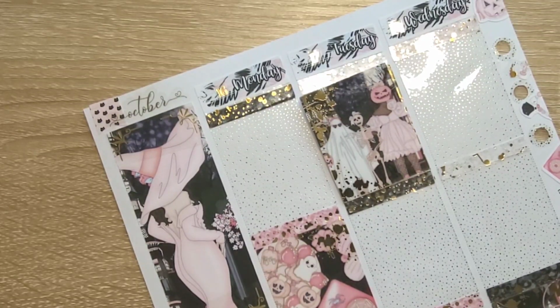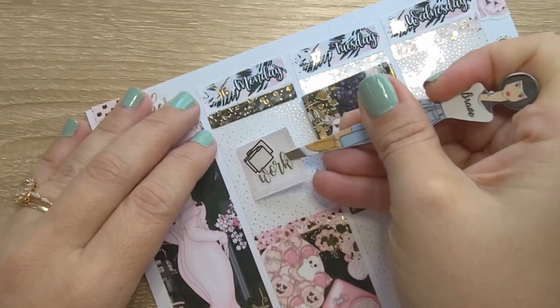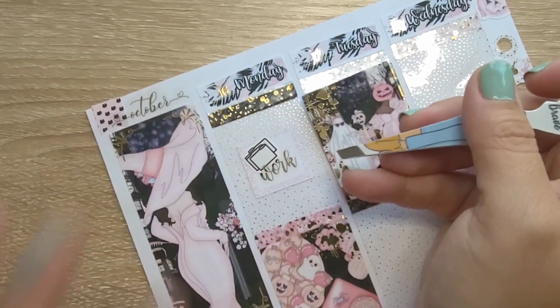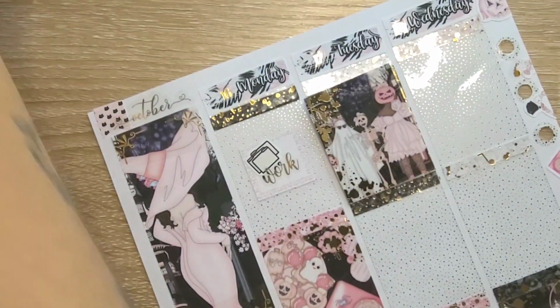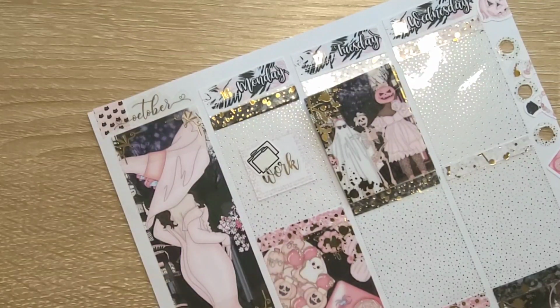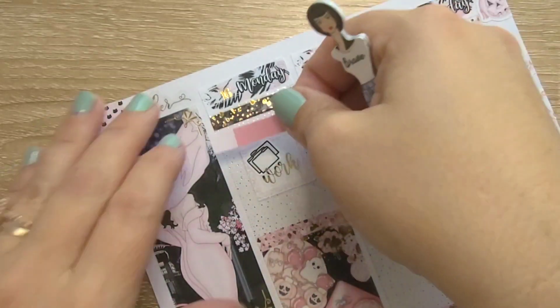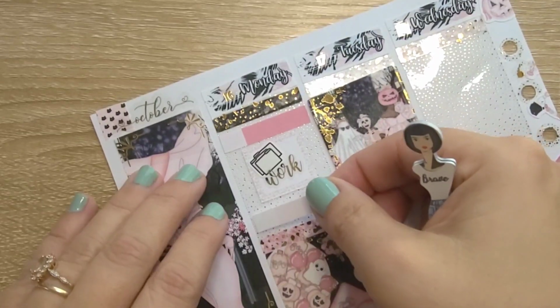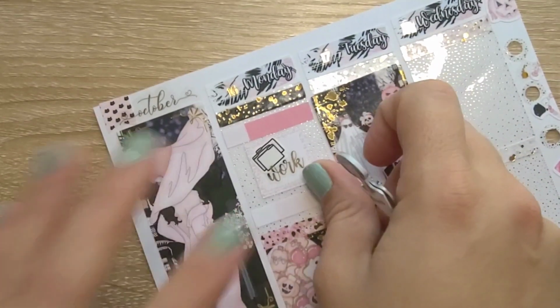Okay, so this was the day that I started to actually feel a little human. So I am going to put my work sticker down first. And for feeling semi-human, I'm just going to use this. I am not color blocking this week. Maybe this one. Yeah, I like that. And then this one down here, maybe. It's a lot of pink in one place, but that's okay.